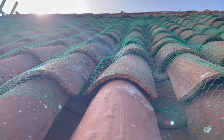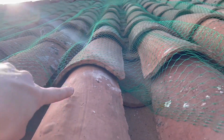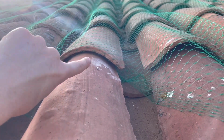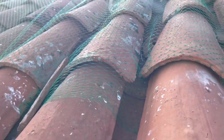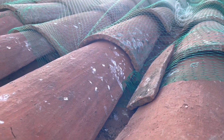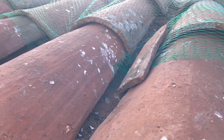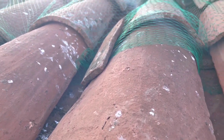Okay, so what we've been doing is pulling the net down, and then I've been trapping it under a tile. I'm just skipping one and then trapping it. And then, I don't know if you can see, but right here, I put that little tile so that it holds down the net in the middle, because the birds have still been able to get underneath.